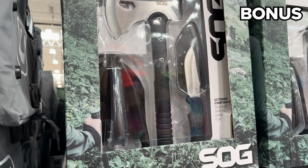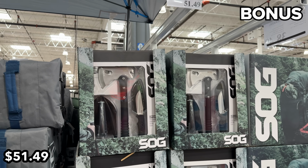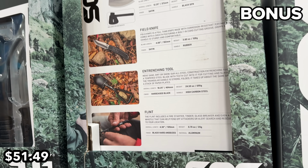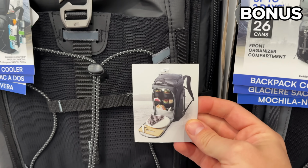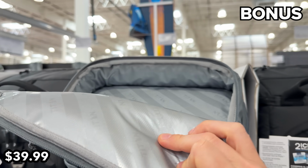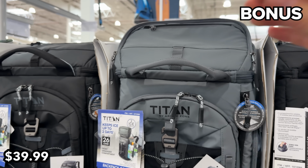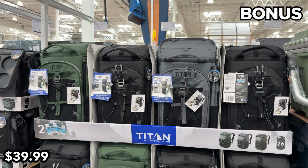And for outdoor recreation or camping, this fully loaded kit at $51.49 includes an axe, knife, shovel, and flint, ready for all sorts of adventure. For my favorite type of recreation at a campsite, this 26-can backpack cooler at $40 from the Titan brand transforms into a picnic-ready setup, complete with multiple storage pockets and the ability to retain ice for up to 48 hours.